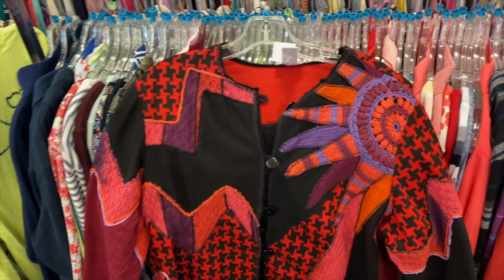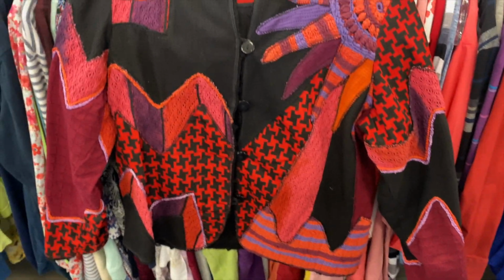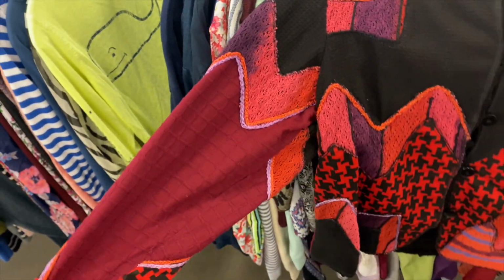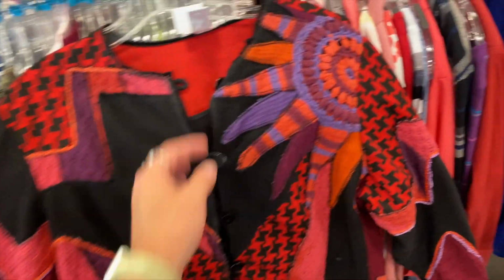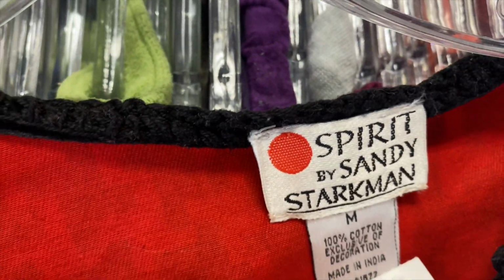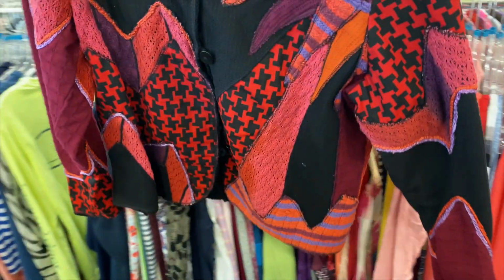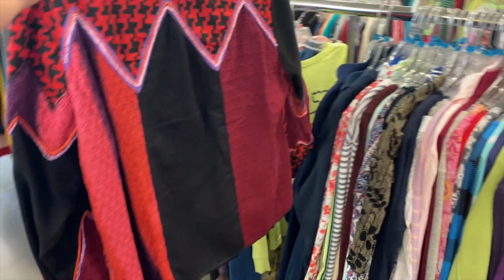The next thing I found was this amazing mixed media kind of legging look, very trendy crocheted jacket. I absolutely loved all the colors on this. I thought it was so beautiful. I'm not too familiar with this brand, never heard of it, but the price was really good and I just could not leave this little vintage beauty behind.